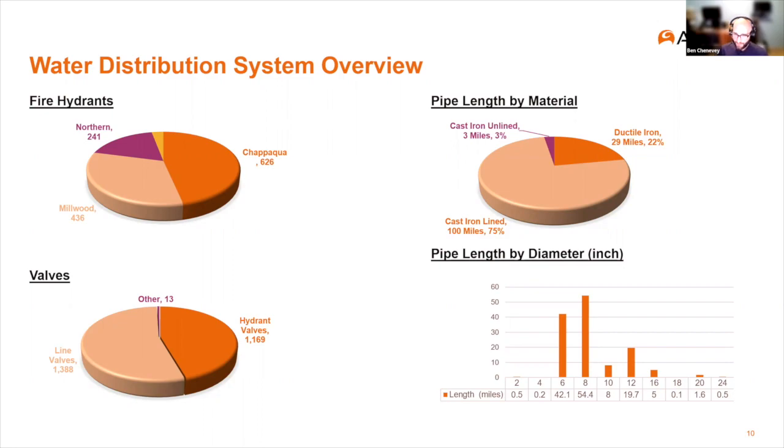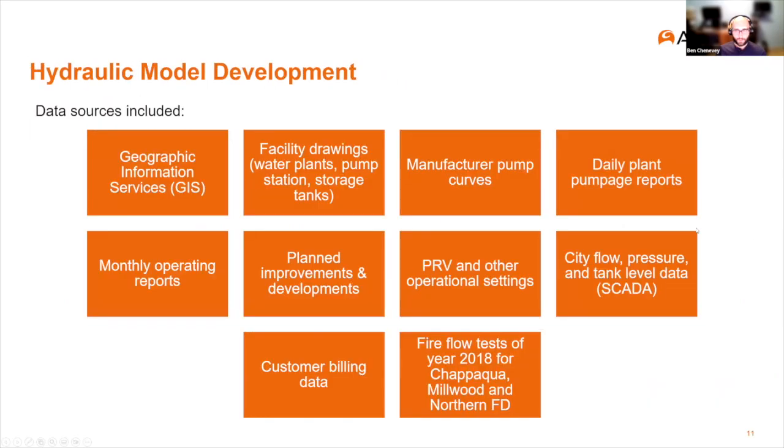And then at the bottom right, there is pipe length by diameter. So you've got pipe ranges from 2 to 24 inches, but the majority of the system is 8-inch in diameter, with especially most of them being 6 to 12-inch. So kind of that middle range there. So that's the system as a whole.